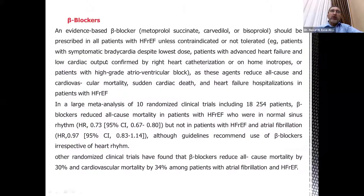Beta blockers are a well-known class for treatment of HFrEF patients, but they should be the evidence-based beta blockers, which are metoprolol succinate, carvedilol, and bisoprolol. They should be prescribed to all patients with HFrEF unless contraindicated or not tolerated, like patients with symptomatic bradycardia despite a lower dose, or those with advanced heart failure and a low cardiac output confirmed by right heart cath, and of course those with high-grade AV blocks. These agents reduce all-cause mortality, cardiovascular mortality, sudden cardiac death, and hospitalization.